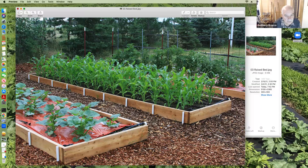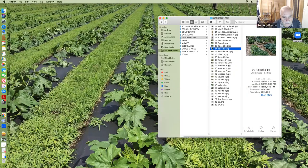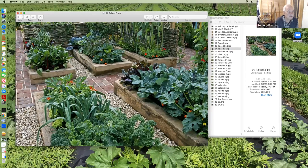Let me have the next one. It's another raised bed. Raised beds can be as ornate as you want them to be. This one's nice because they have the small stones in between and they have some pavers. It's what you want to do aesthetically. They even have some thatch for fencing. It's like your own palette. You can just make it whatever you want it to be.